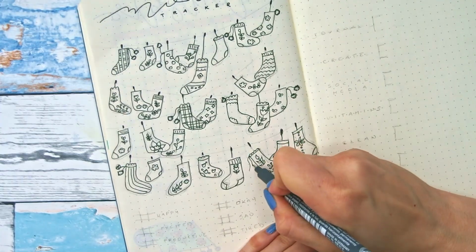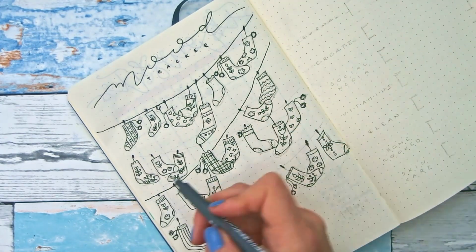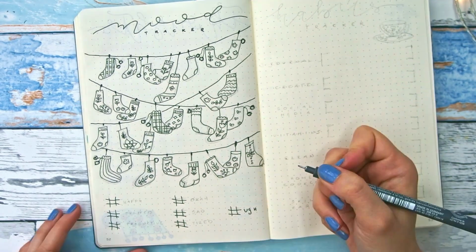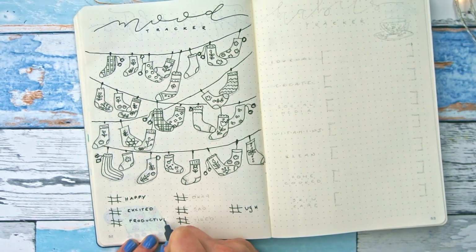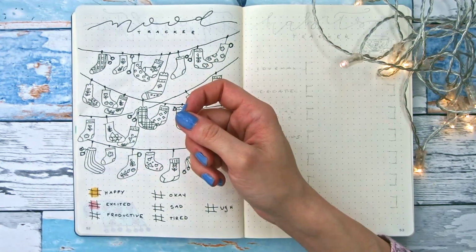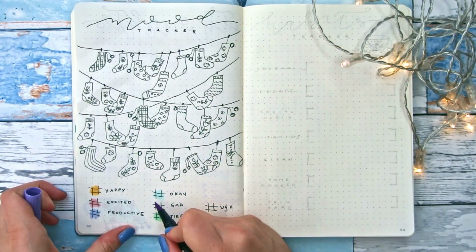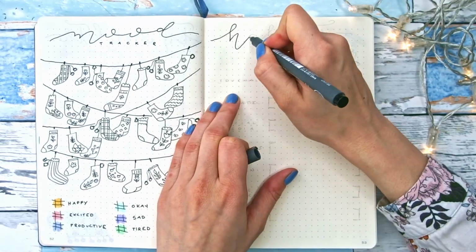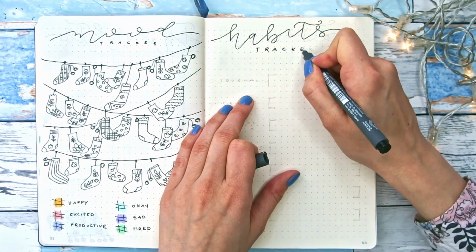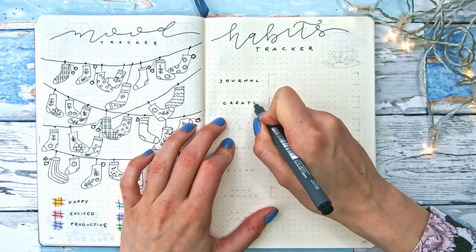I always like to have my mood tracker on an adjacent page to my habit tracker because I like to see how they correlate with each other. When I have a day when I did not do any of my habits, then I can just check what mood I was in. But also, I keep the mood tracker page for the creative part of it, because I like doodling and practicing my doodles, and on my mood tracker I have the opportunity to do this.